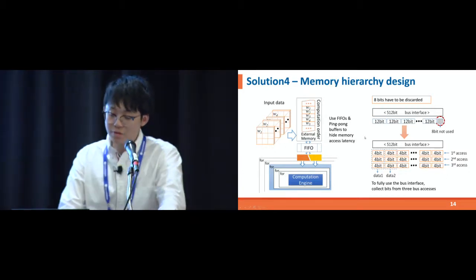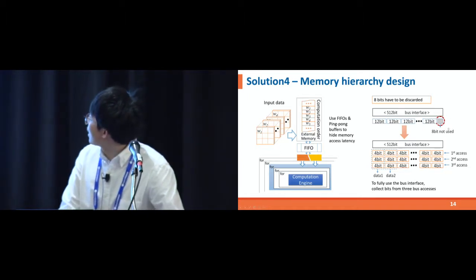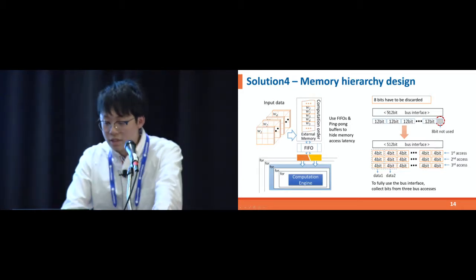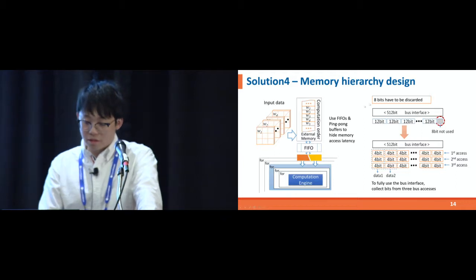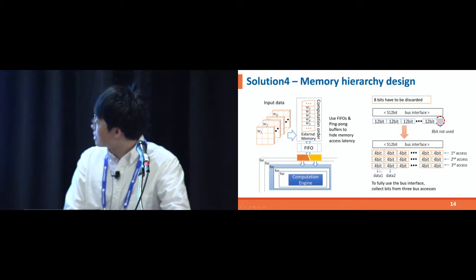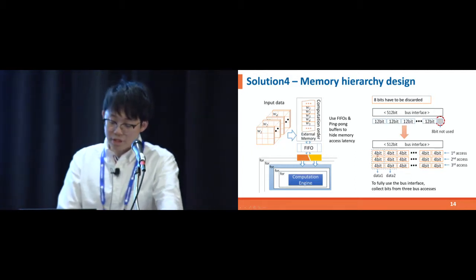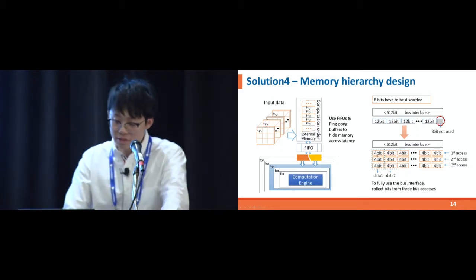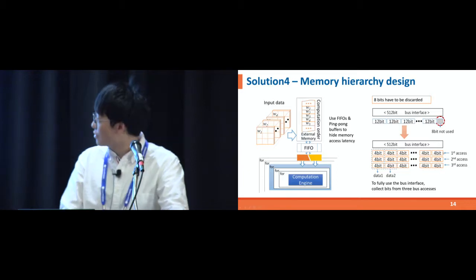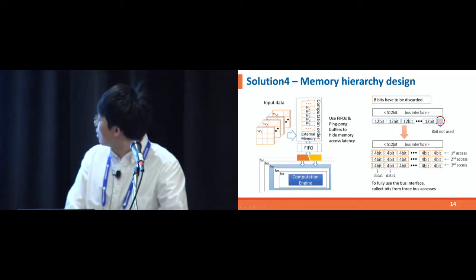Also, if we use a 12-bit parameter, there's another issue, which means 8 bits here are not going to be used because we are using a 512-bit bus interface. To solve this problem, we cut the data into 3 pieces, and we access the same data in 3 times, and at the end we assemble the data. In this case, we can fully use the memory bandwidth, and there's no waste here.